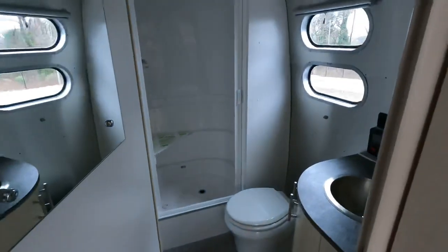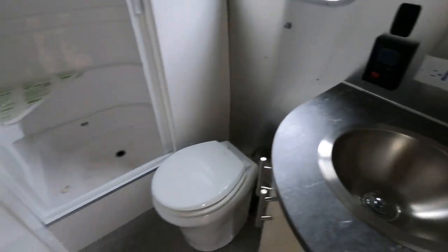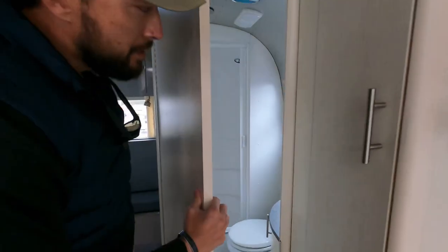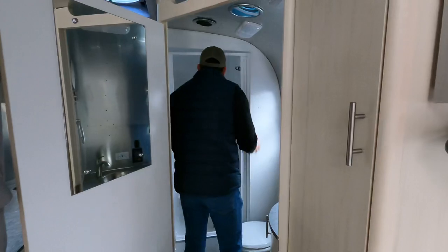Then the bathroom. Sink. The bathroom is not too small, but it looks like the shower's short again. Try it out, babe. Oh yeah, the shower's the same size.